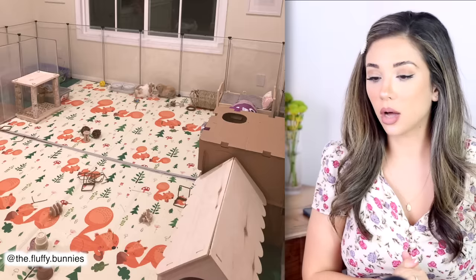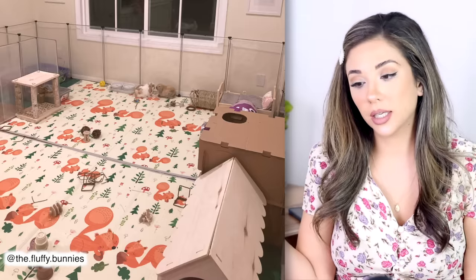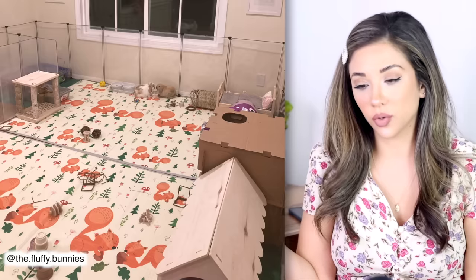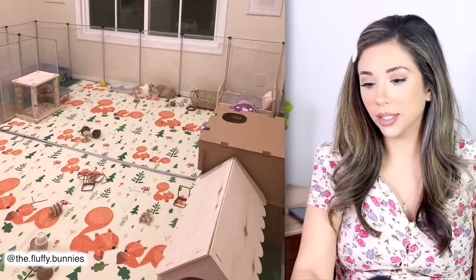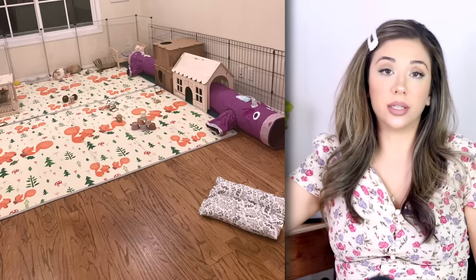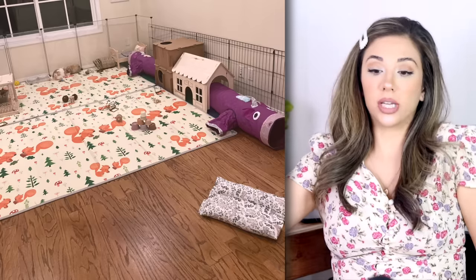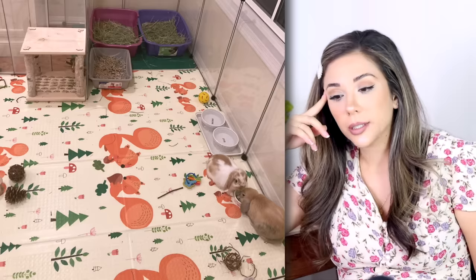3 month old Holland Lops. We can't free roam them because we have three dogs, but we give them their own room. So this is so excellent. Oh my God, I didn't see the rest of this. Okay, your bunnies are basically free roaming, essentially. And if they have their own room, that's just incredible.